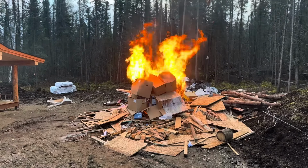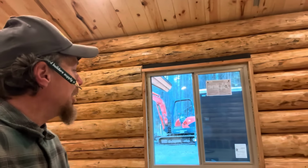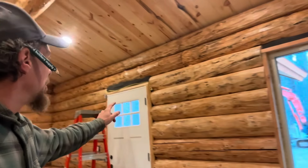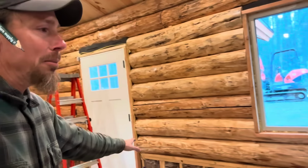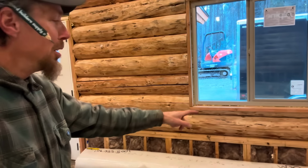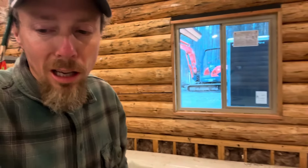Some heat right there. Our plan for today is to get these windows trimmed out. Oh, I love the way it looks when a window is trimmed out on a log house. You're gonna love it. It looks really nice. We've got 2 windows to trim out in the garage here and the 2 doors. We're gonna do that. Hopefully by the end of the day, we're gonna get all this tongue and groove that we pre-finished yesterday.